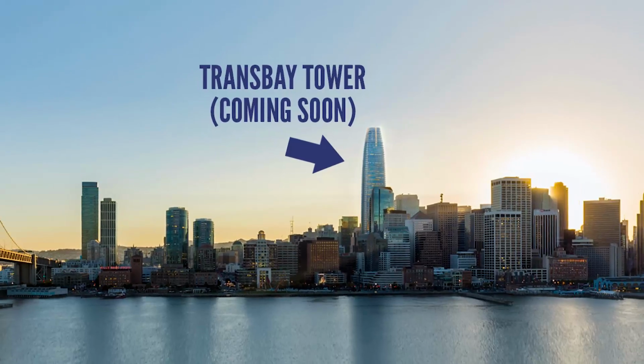The owners of the Millennium Tower blame their problems on the recent construction of the Transbay Center and Transbay Tower nearby, stating resulting changes in underground water has caused their building to shift and sink.